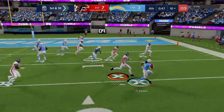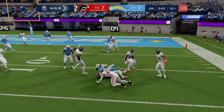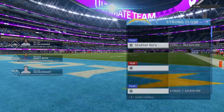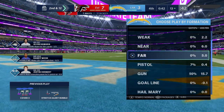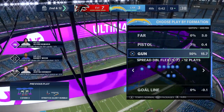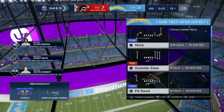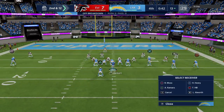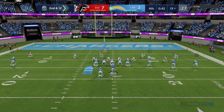Running with Kamara. And it's been like this all night long. Nowhere to run as they stop him behind the line. The Chargers going to signal for the first of their timeouts as they'll stop it with just over 40 seconds to go in the game. First play of the drive goes the wrong way. Here's 2nd and 12.